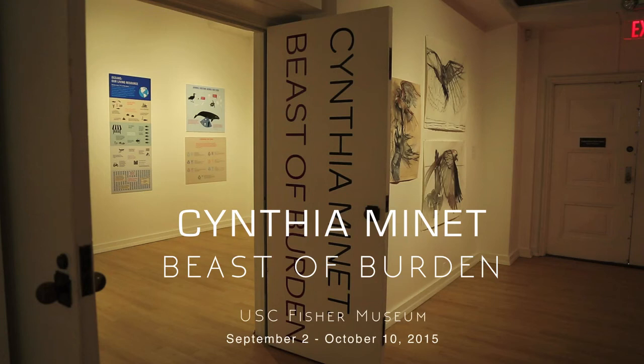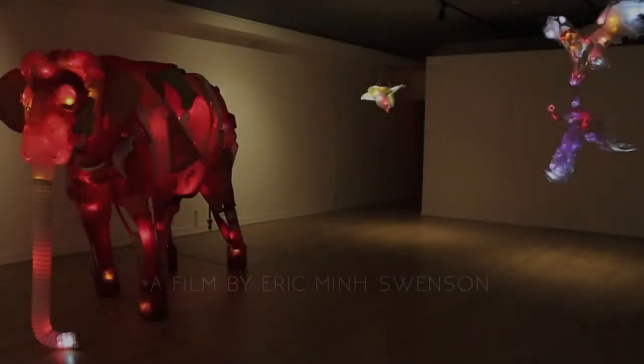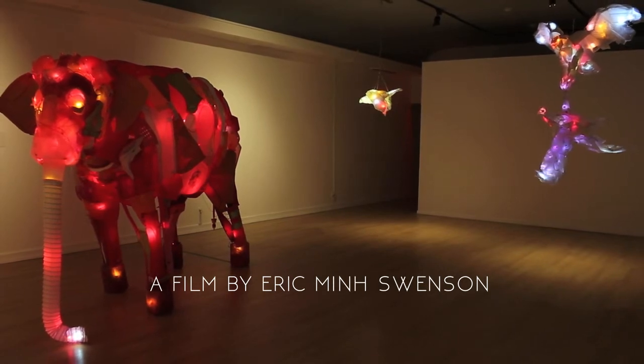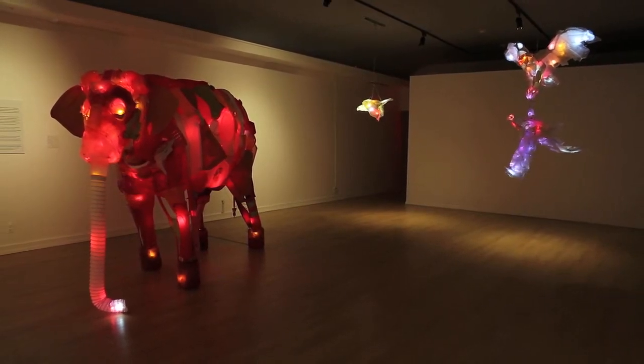Minet, and we're talking about the Beast of Burden exhibition at the Fisher Museum at USC. It ties into a whole series that I've been working on called Unsustainable Creatures, and uses found and recycled plastic materials with LEDs to draw a parallel between animal experience and human experience in the ways that we are tied to our working lives. I'm focusing on domesticated animals in the whole series, where they become parallels to us humans and our working lives. The fact that they're lit draws attention to our complete dependence on electricity and on petrochemicals.